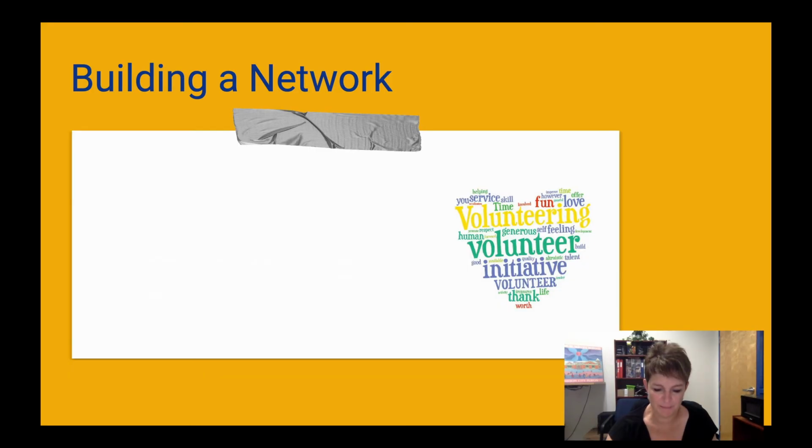So how do you go about building a network? Soon you'll be applying for jobs, and in a few years possibly post-secondary opportunities, scholarships, and bursaries. You're going to need people that can be references for you and that can write letters of recommendation in support of you. So building a network is super important right now.